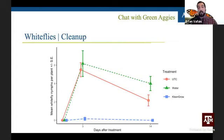It'd be interesting to see how this scales, let's say to a larger cage setting. It'd be great if we could do it in a greenhouse setting, but then it becomes a little bit less feasible because we would need at least 12 separate greenhouses and be able to count all the whiteflies in all of those greenhouses and control for all other conditions.